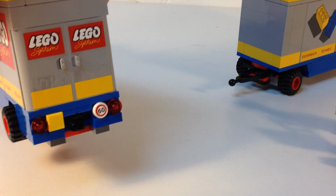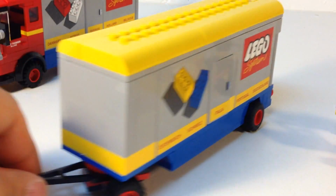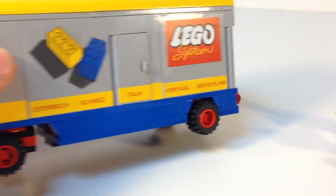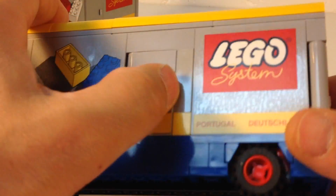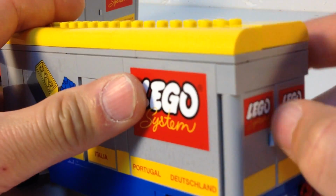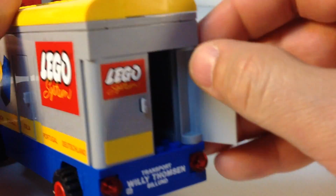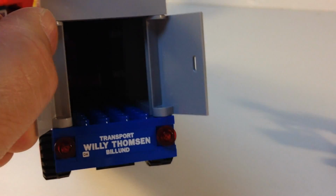Alright, and it's got the little hitch right there for the trailer. And the trailer's on the swivel here. And again, it's got a similar build to the truck. You got the different cities. You got the door in the middle. Doors on the end. It says Transport Willy Thomsen Billund.